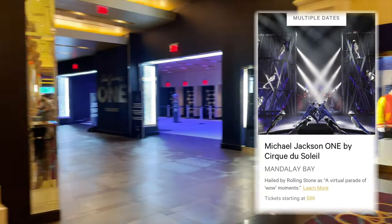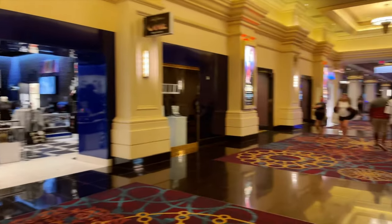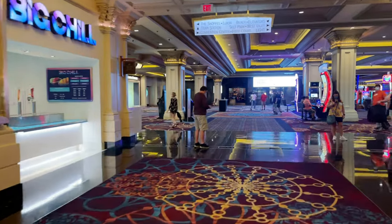Also on that hallway, you're gonna find the MJ1 Theater. That's MJ1 by Cirque du Soleil. We've seen that show twice. Can't recommend it enough. If you like Michael Jackson's music, you definitely need to see the show.